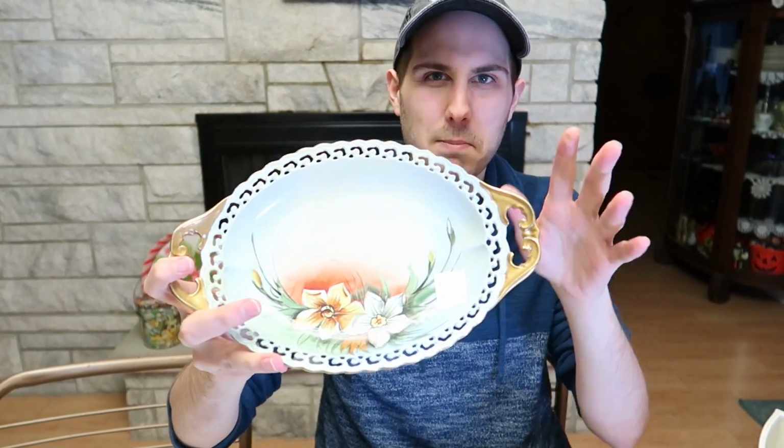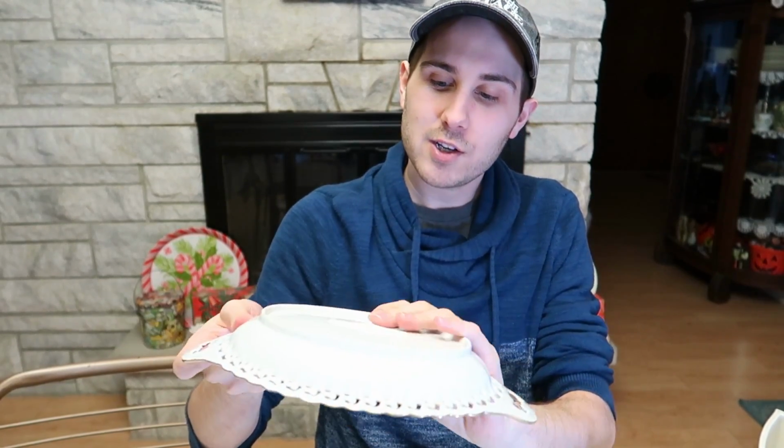Actually, we went to St. Vincent's, which is a thrift store that Barb wanted to check out over in St. Louis. They had a couple, but we only ended up going to the one, and this was all that I could find. Now, it's really cool. It actually is porcelain, and it looks a lot like that made in Japan stuff, but in this case, it's actually made in Germany. So that's cool.